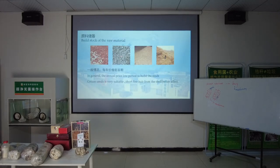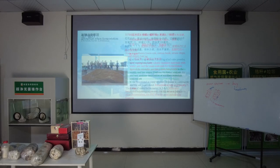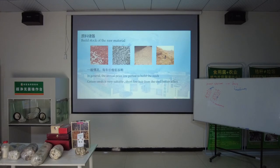This is corn cob, the cotton seeds, the sawdust, and it's grass and the stalk of the corn. So I want to stress here, if you're planning your mushroom, you need to prepare all this material in advance. They have different seasons. In the production season, you need to build stock of this material yourself.